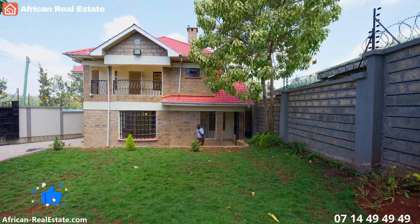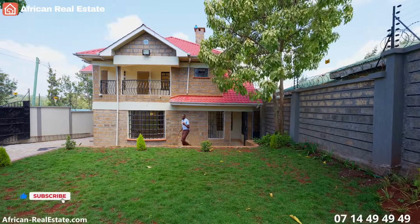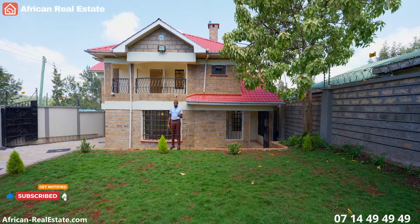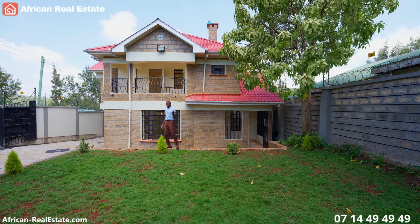Through the second entrance, I'm tempted to agree that this is the most complete and the most thought through unit in Kiserian. What do you think?